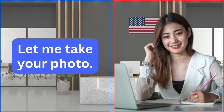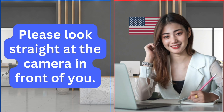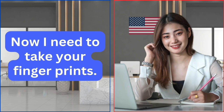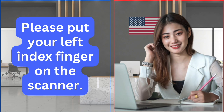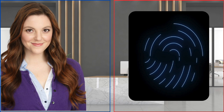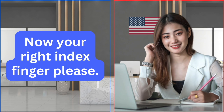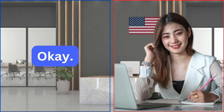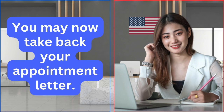Let me take your photo. Please look straight at the camera in front of you. Now I need to take your fingerprints. Please put your left index finger on the scanner. Now your right index finger, please. Okay. You may now take back your appointment letter.